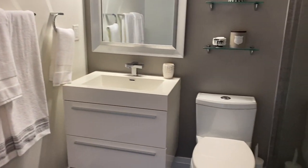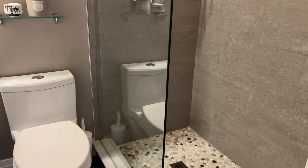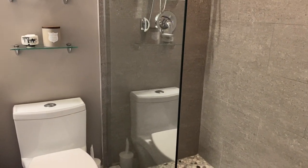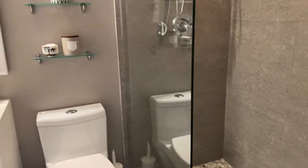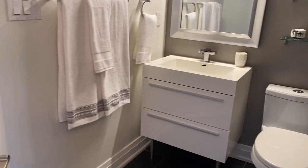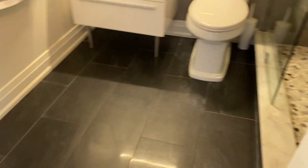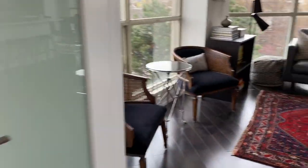And here is the second bathroom, and there is a glassed in shower stall. It's a large shower stall, and very well done, very classic. And the new vanity, new floors. So there we go. And the laundry is actually at the front.